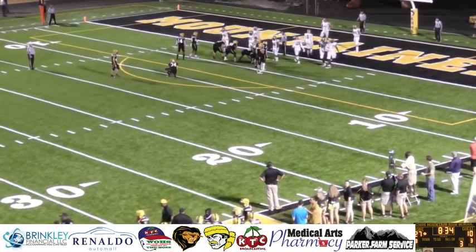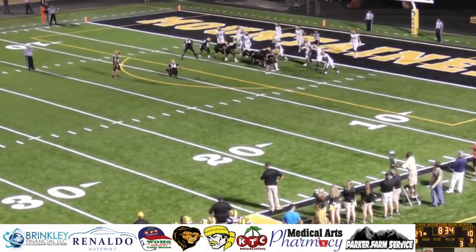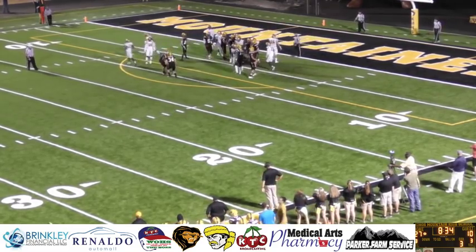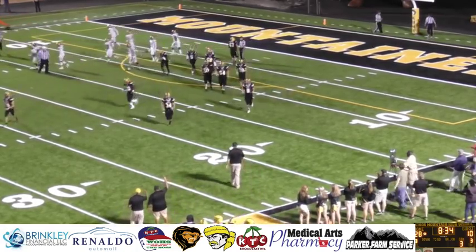25 yards. Was that Davidson? Yeah. And Shelby with a good rush, but Brownie gets good. 28-10 Kings Mountain. Back after this.